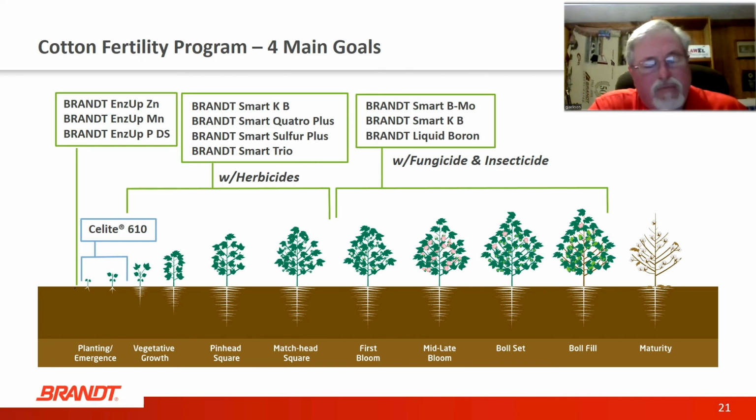To get this vegetative growth established in the plant establishment, get the roots moving down there where you can pick up the bulk of the fertilizers that you've got. Then you get into vegetative stages with Smart KB, Quattro, Sulfur Plus, or Trio, depending upon what your herbicide choices are. Getting those bolls and squares and blooms to make bolls. And then later on in the season with the fungicide and insecticide, Smart BMO, KB, or liquid boron. Do not forget that boron.